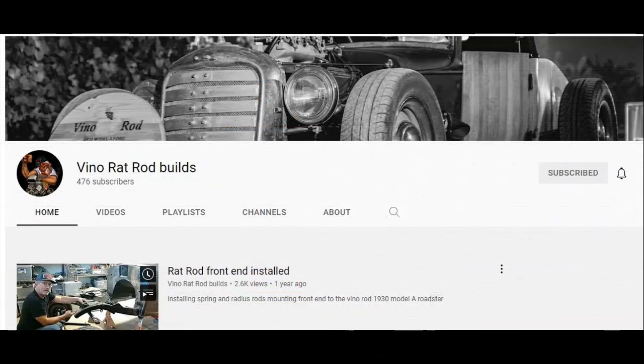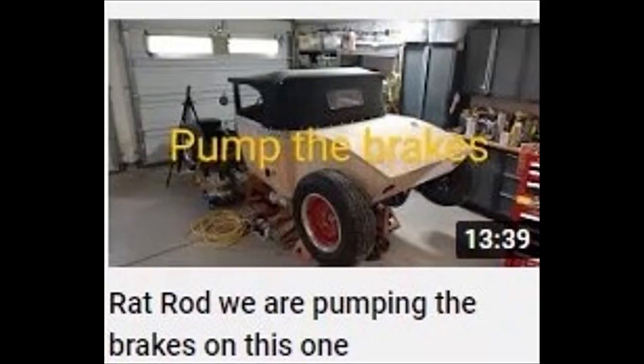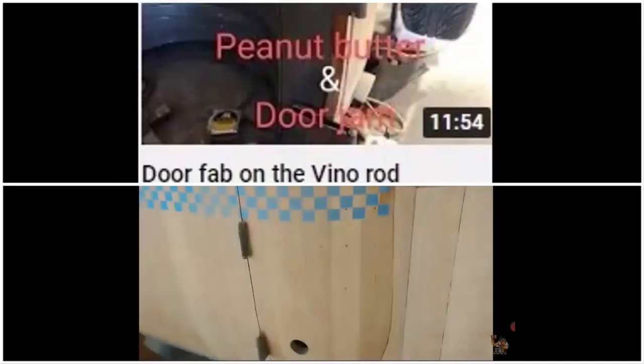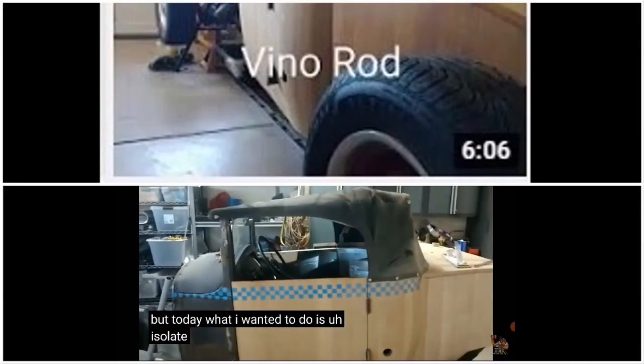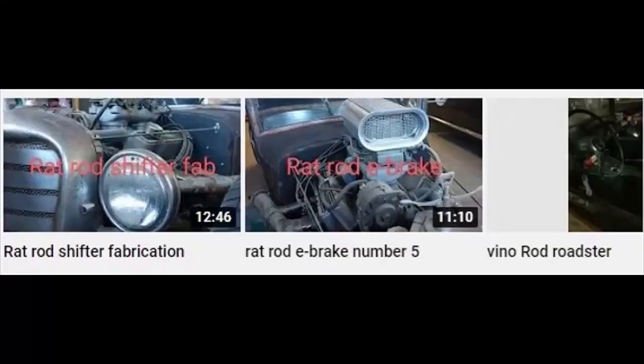Vino Rat Rod Builds. Now this is a channel that features scale modeling. 1-1 scale modeling, that is. Y'all, that used to be a wine barrel. Like, seriously. And he's not just turning it into a car. He's transforming it into a hot rod. Or rat rod.